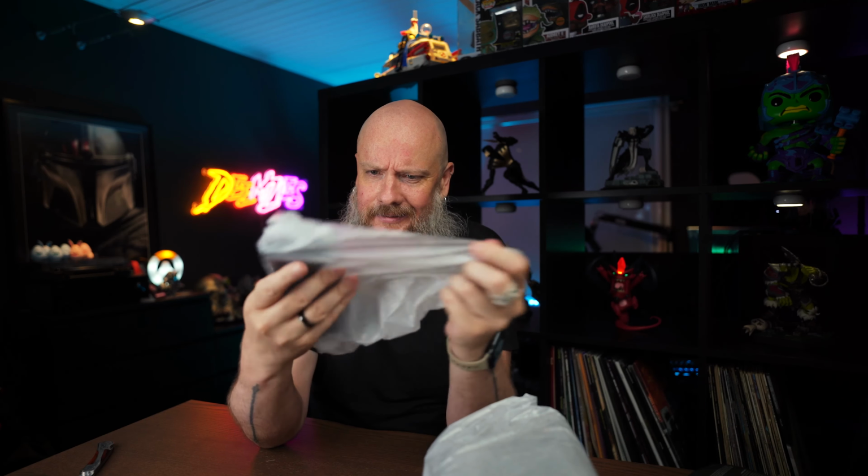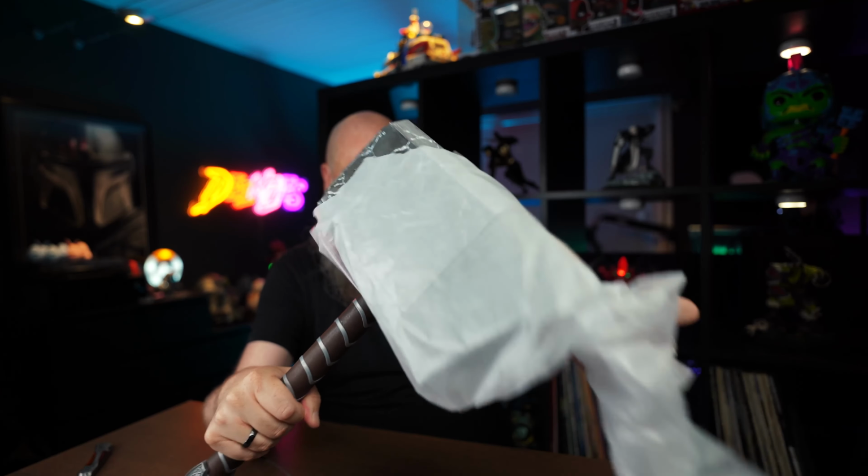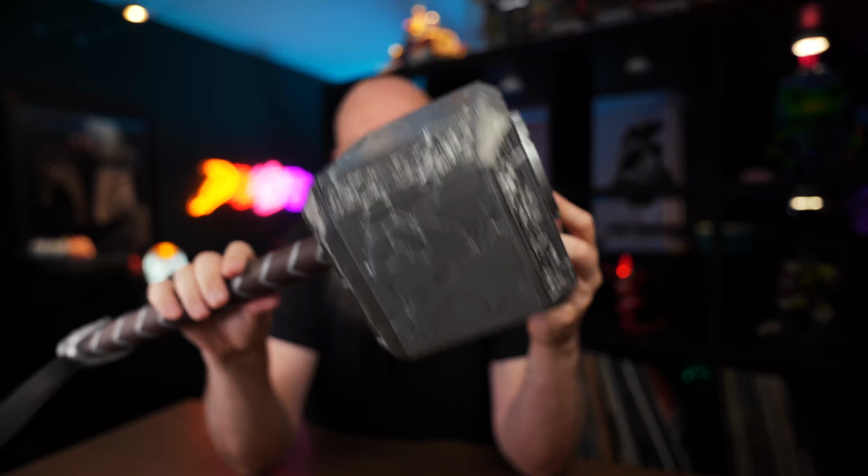This is the stand. That's a very plasticky stand for a mighty hammer of Thor. And here it is. Thor's Mjolnir from Thor Love and Thunder. The broken Mjolnir. Broken by Hela, the sister of Thor and Loki.